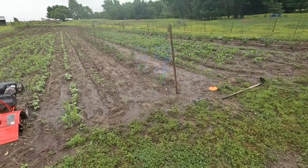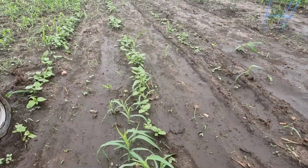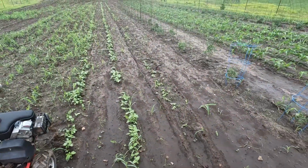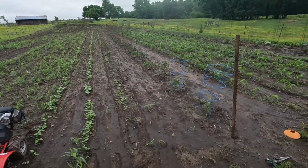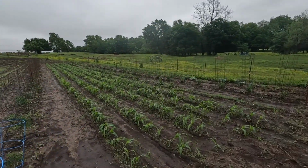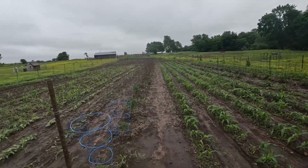Looking at the garden, these little sunflowers are coming up pretty good. Need to do a little weeding out, but probably not gonna get out in the garden a whole lot because it's pretty muddy. Everything's looking fairly decent.